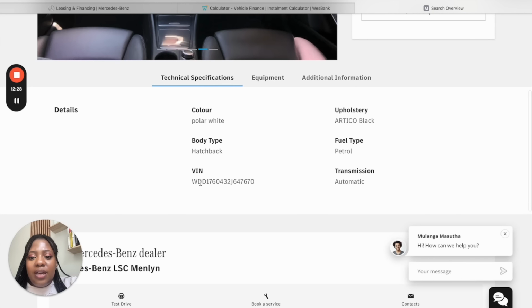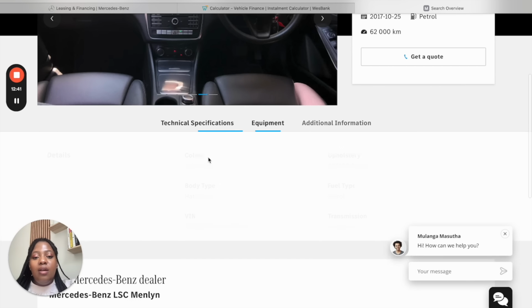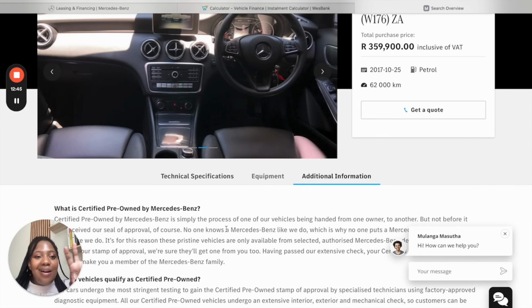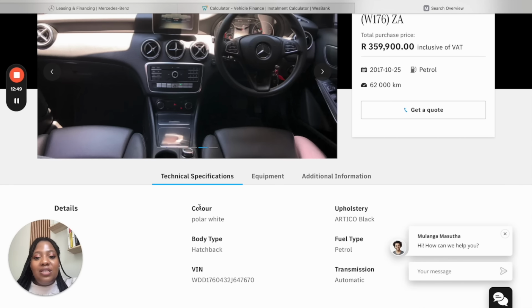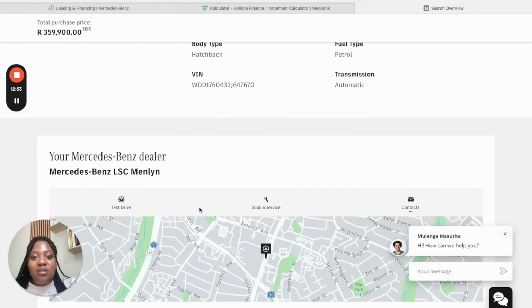And if we look, okay, they give us the VIN number. Guys, with the VIN number, you can actually call up a branch and ask them, when last was this car serviced? Obviously, because this car is coming from Mercedes, you don't even have to do too much searching. But if you are buying from an external person that you're not really sure of, you can take the VIN number and call Mercedes and ask, hey, do you recognize this vehicle? Has it been serviced? So on and so forth.